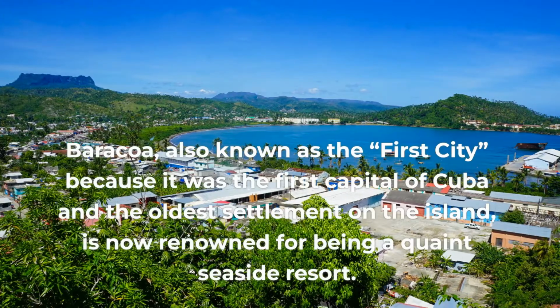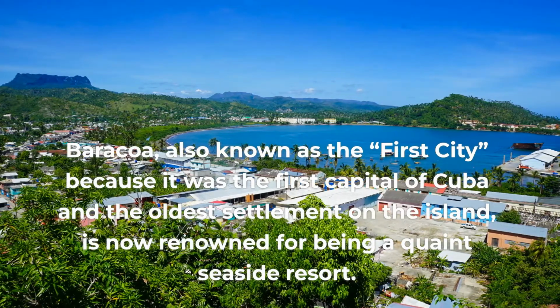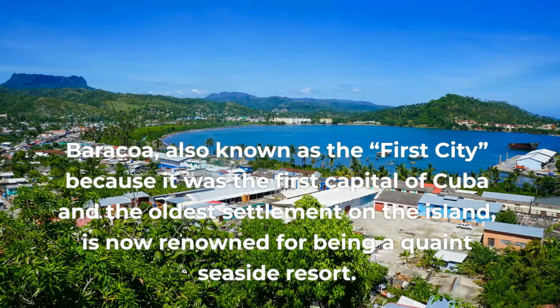Baracoa. Baracoa, also known as the First City because it was the first capital of Cuba and the oldest settlement on the island, is now renowned for being a quaint seaside resort.